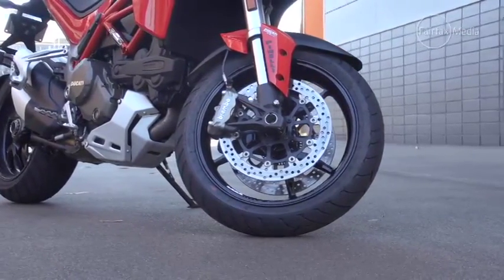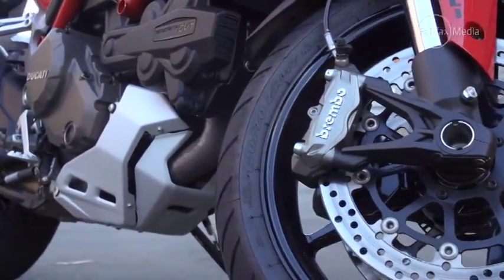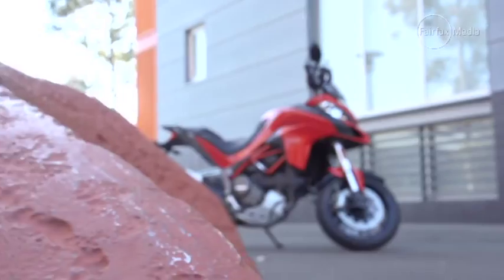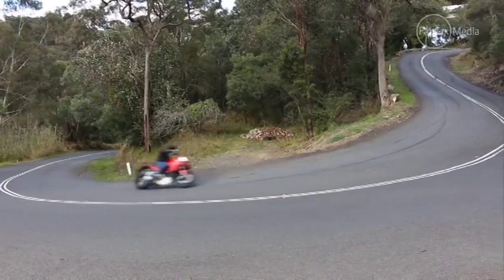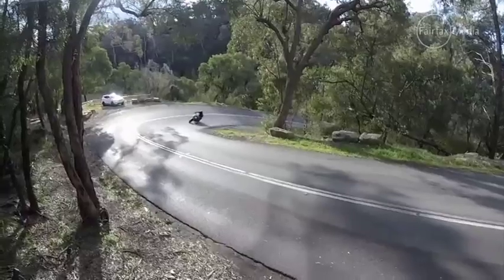As for the rest of the package, well, the brakes work really well. ABS technology, the front lever in particular, just comes on really, really strong and offers plenty of bite when you want it to. Tipping the scales at about 220 kilograms, the Multistrada is surprisingly agile on a twisty section of road. Its Pirelli dual-purpose tyres offer loads of grip, while the bike turns in sharply and quickly inspires confidence.